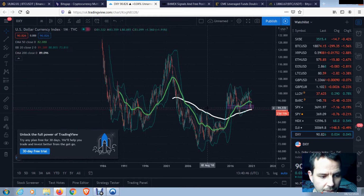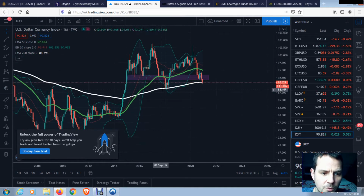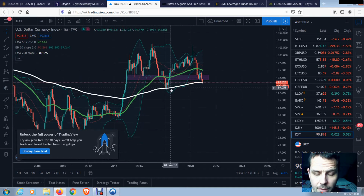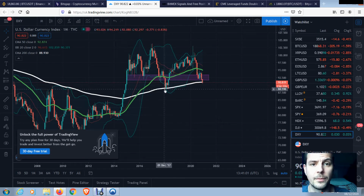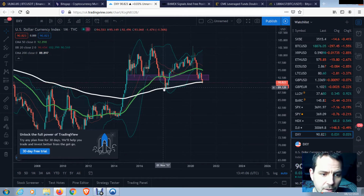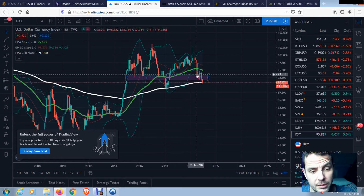What we see here is the 200 exponential moving average, and this is a monthly chart that goes all the way back into the 80s. This is basically where we found support last time we came down this low, this fast. We did bounce from here, and I've mentioned it before, this is also where Bitcoin found its last all-time high, around $20,000 at the end of 2017 into 18. This is November, December, January 2018, and then the dollar found relief and started to move up, right up until the March incident, where everything went crazy.